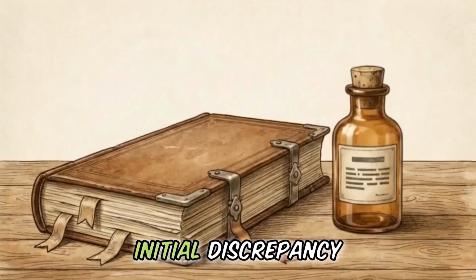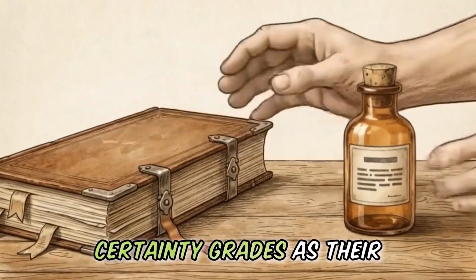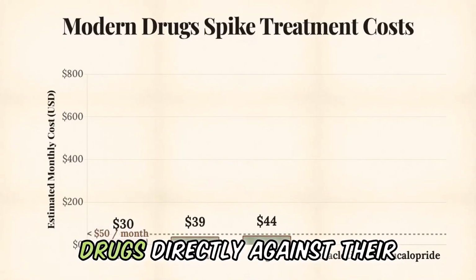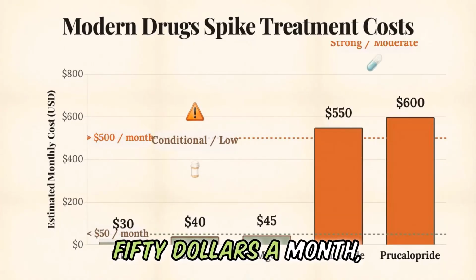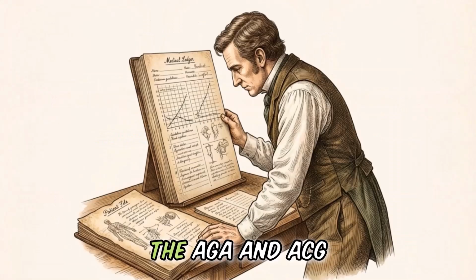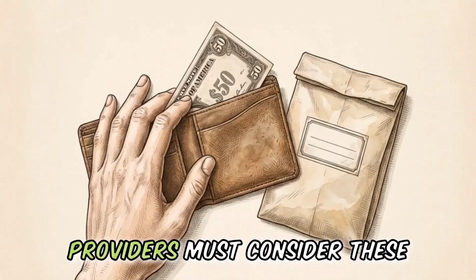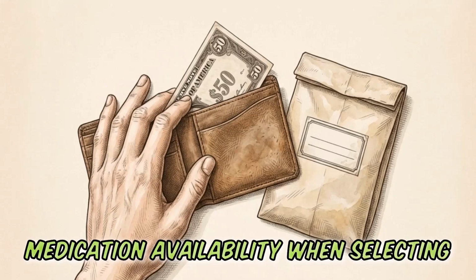We return to the initial discrepancy. How do clinicians justify prescribing drugs with low certainty grades as their primary frontline therapies? This split comparison chart maps the estimated monthly out-of-pocket costs of these drugs directly against their evidence grades. Legacy treatments sit under $50 a month, while modern prescription agents exceed $500. The AGA and ACG panel explicitly states that clinical implementation cannot exist in a statistical vacuum. Providers must consider these exact out-of-pocket costs and medication availability when selecting therapies.